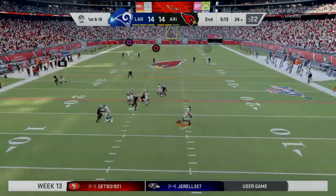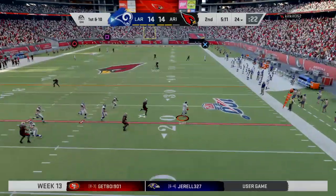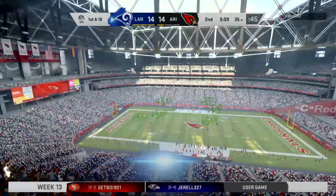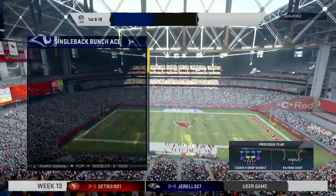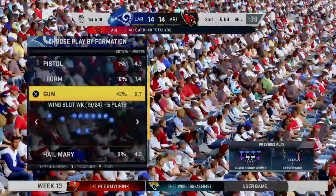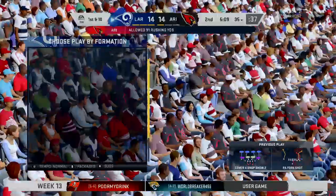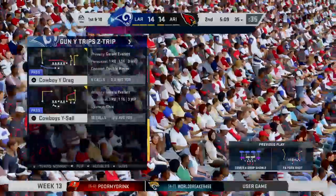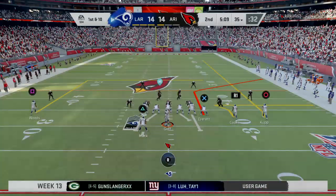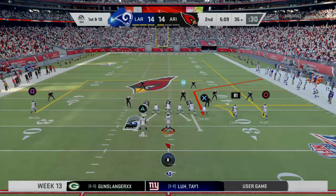They go play action here on first down, eluding the pressure right. And he'll be out right at the 35. Now the Cards going to call another timeout, their second. So as they take it over, we step aside. Ball up to the 35 now as they come up on 1st and 10.